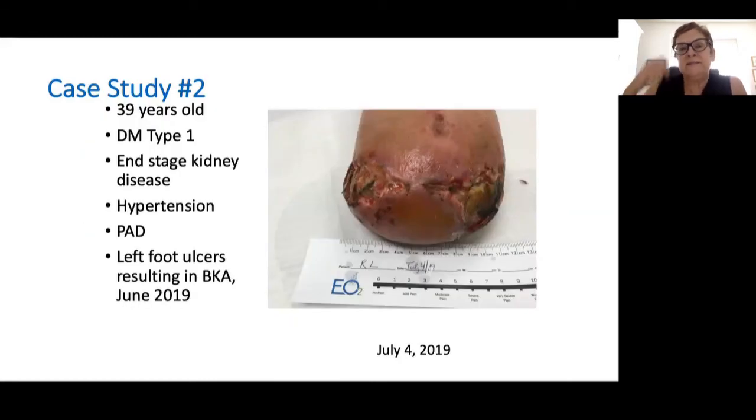The second case is a young person with diabetes type 1, end-stage kidney disease, hypertension, significant arterial disease. He had a BKA, and you can see the amputation site. He had wounds on both sides of the amputation site. And this photo was taken in July, and the team on PEI was trying to prevent another amputation, because this person could have ended up with an above-knee amputation. And as we all know, dealing with amputees, we want to be able to fit individuals for the right devices, and if we can heal a wound with a BKA and prevent another amputation, that's a good outcome.